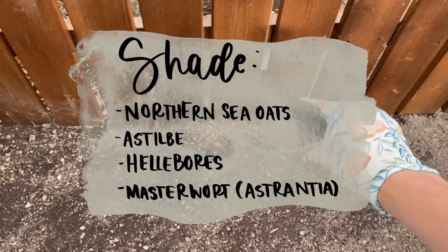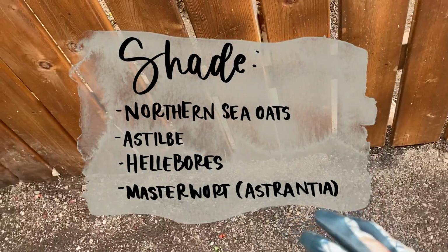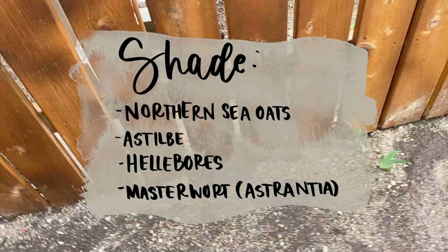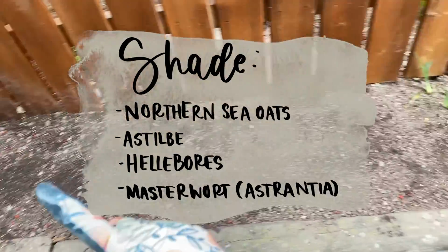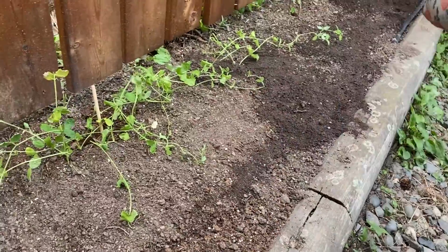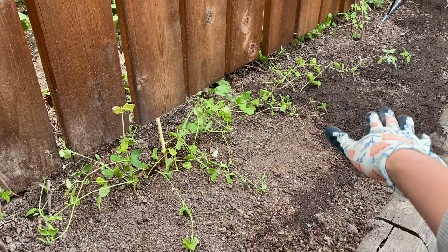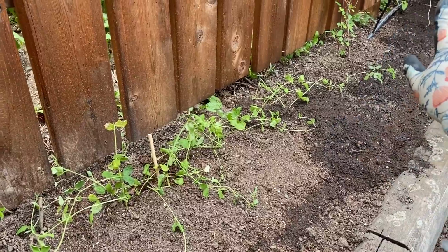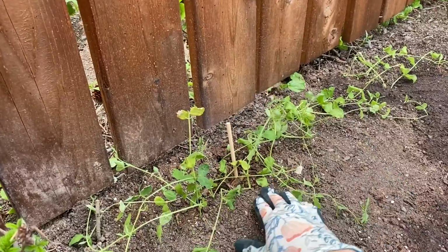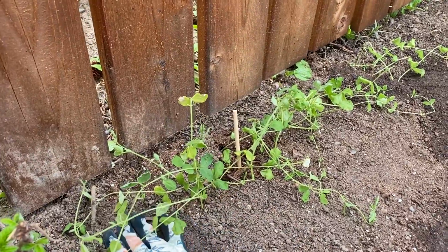cool kind of filler that you can dry. I have planted astilbe, which again is kind of like a fluffy, colorful filler. And then I've also planted Astrantia major, I believe it's called. And then in the sunny area, I've planted the sweet peas that I've been hardening off. I accidentally forgot those outside overnight and they did wonderfully. So I've put them in the ground and it's a week and a half in now and they're doing great.